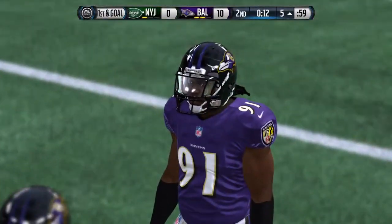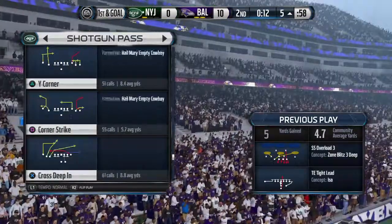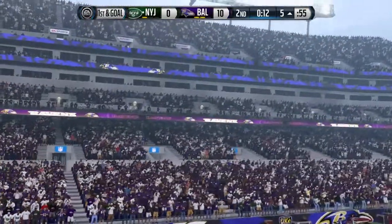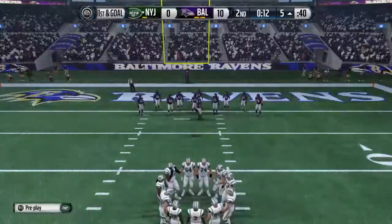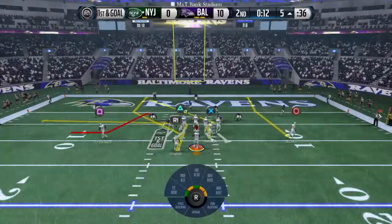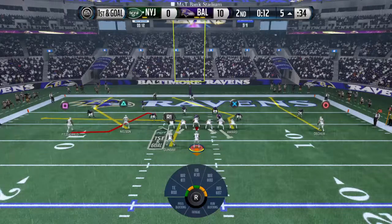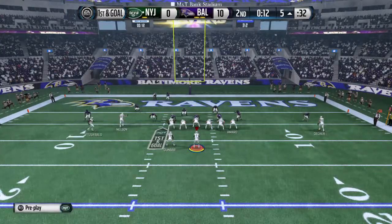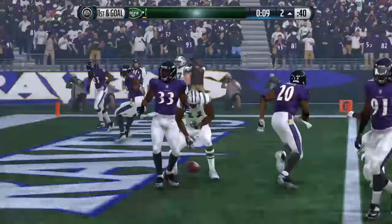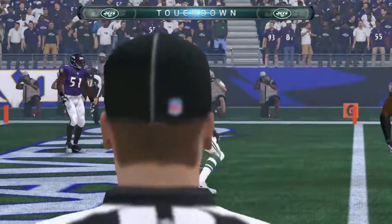The Ravens signal for the timeout. And that's the first one they've used. They're able to move the chains after that last run. Smith's back in shotgun formation. Touchdown. This game is tight.